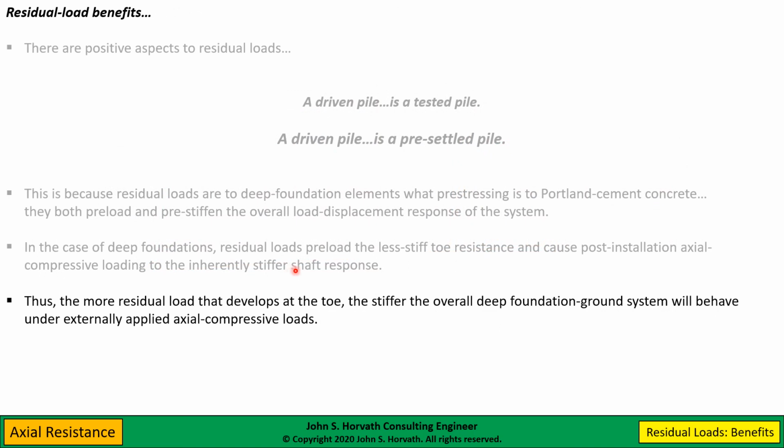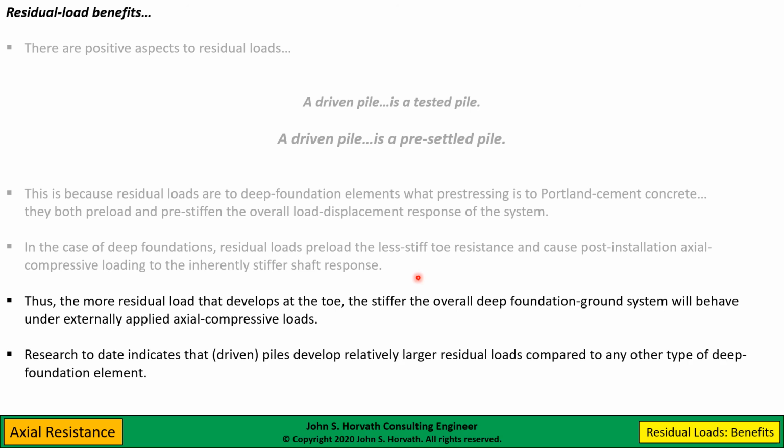So the bottom line is that the more residual load that develops at the toe of a deep foundation during installation, or as the result of installation, the stiffer the overall load-settlement response will be in axial compression. So the more toe resistance you get from residual loads, the better. I think that's a fair statement. And the research today is very clear that driven piles develop more residual loads, especially at the toe, than any other type of deep foundation element. And this is why I said earlier, a driven pile is a pre-settled pile.